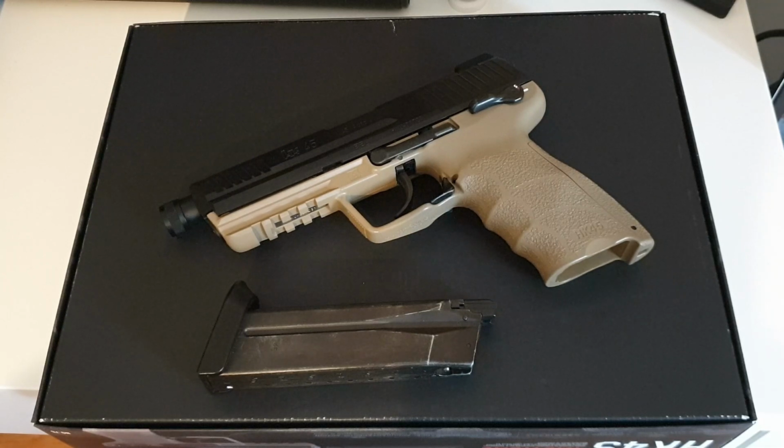Now, this isn't the only HK45 I own. As I say, I do own the VFC from 2020, as KWA has now had that license pulled away from them for the 45. It's moved over to VFC, and they've made a few changes, for better or worse. But Tokyo Marui still do what they do good, and they make really awesome guns.